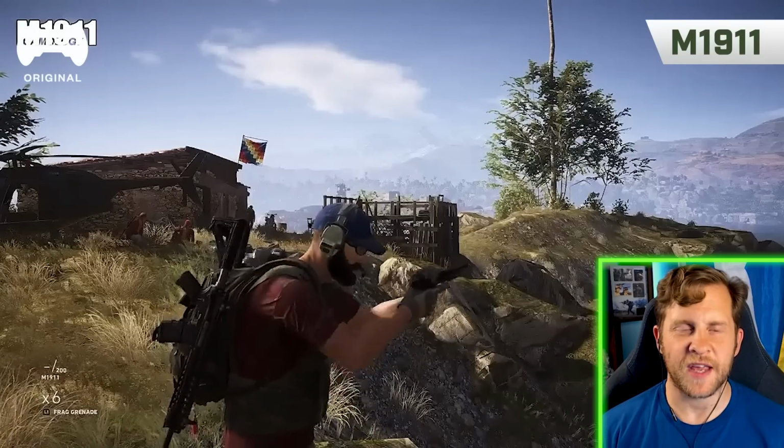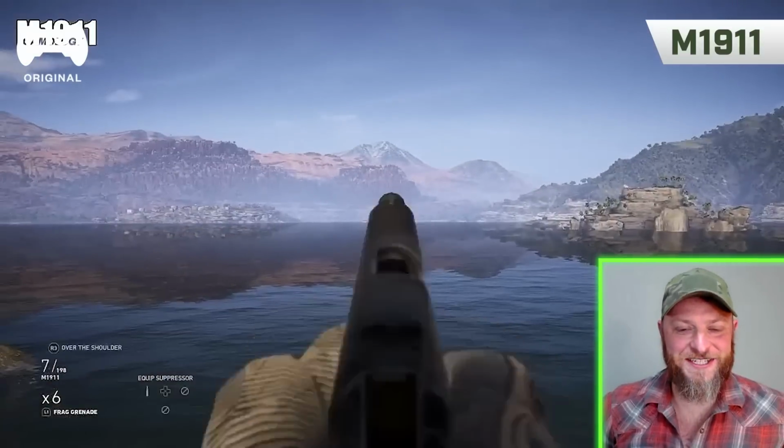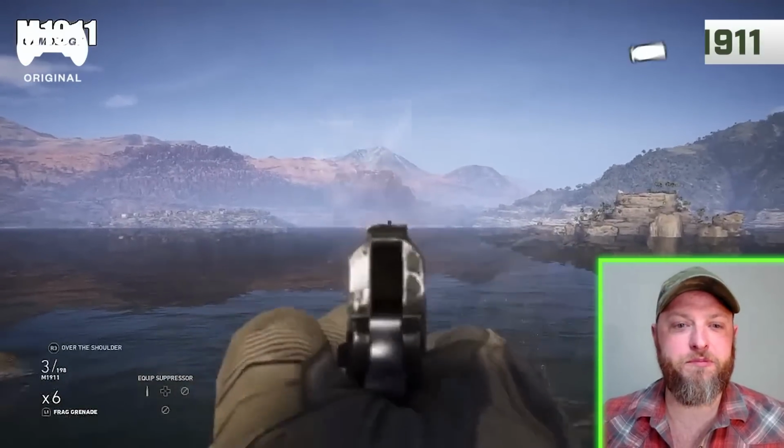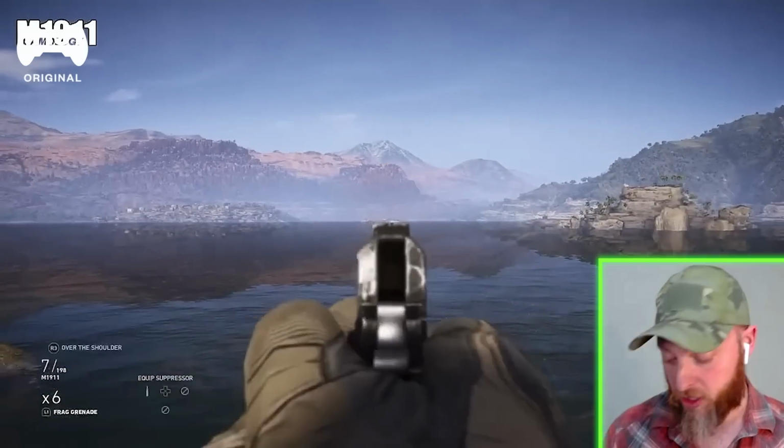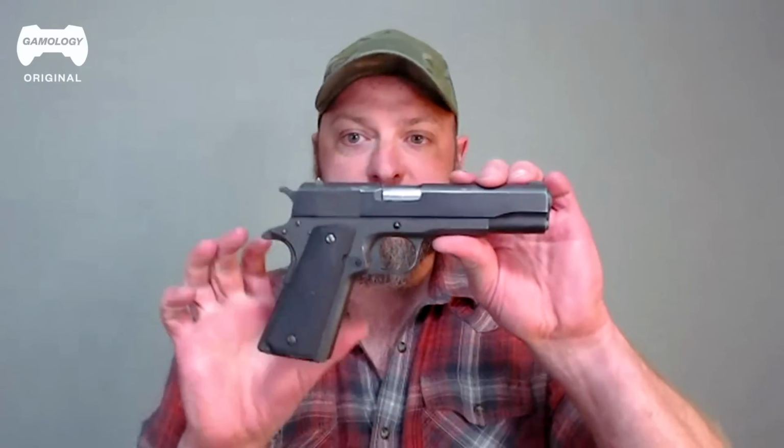Starting from the bottom with the M1911. We're rocking a 1911, probably one of the most important pistols ever made. This is a modern MP 2.0. Almost everything has been influenced by John Moses Browning's 1911. Actually, the second version of the M&P, the grip angle and everything is the same. This guy right here, this is a replica.